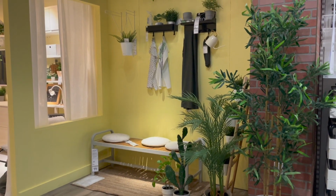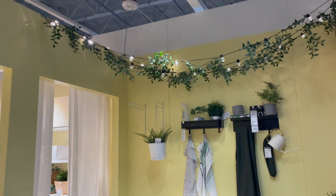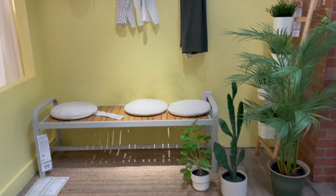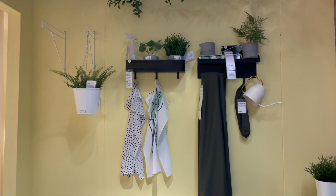Here's such a cute little outdoor area set up with string lights and some vine with it, and then just a cute little bench and some plants. I just thought the setup is really cute with that watering can right there.